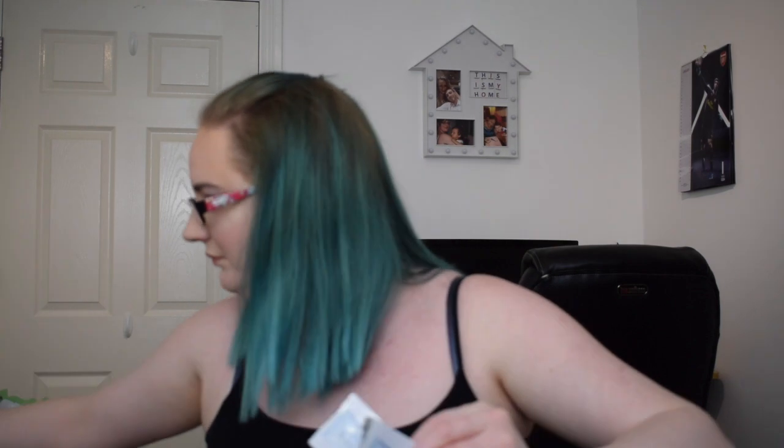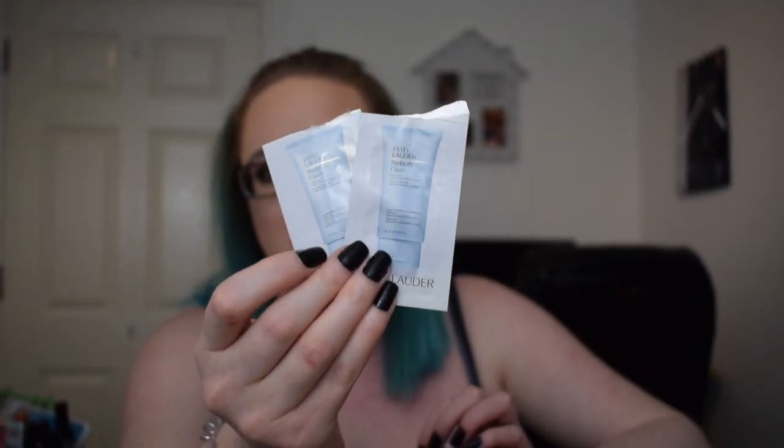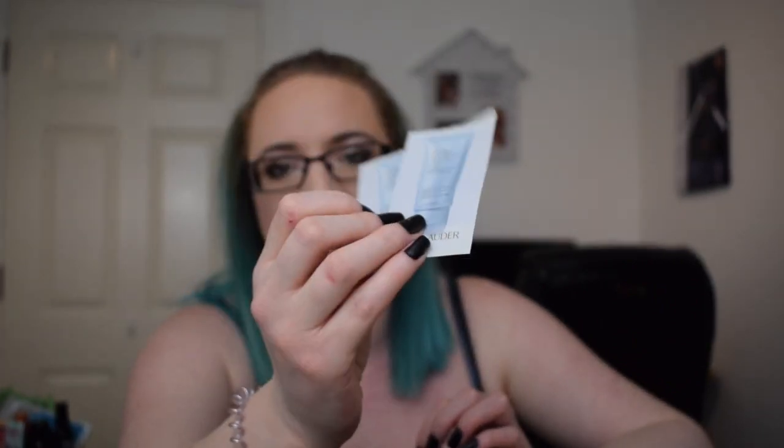I have two of the Estee Lauder Perfectly Clean Cleanser. These were really, really nice. I really enjoyed this cleanser. It makes your face literally squeaky clean. It was amazing. But I wouldn't buy it because that would be ridiculously expensive and I'm not paying that much for a cleanser. But they were nice to use.